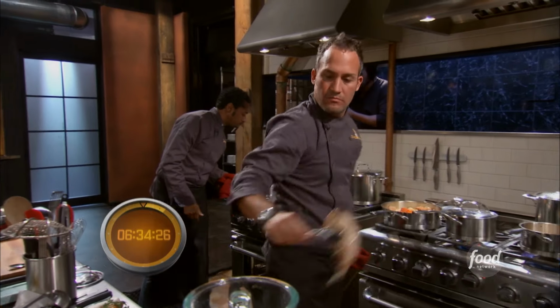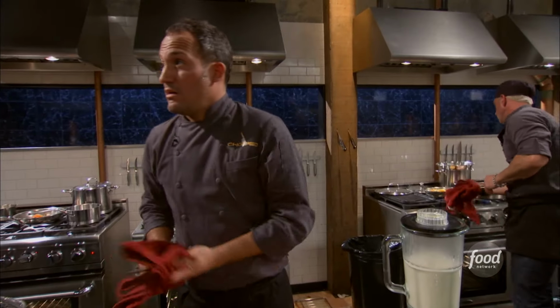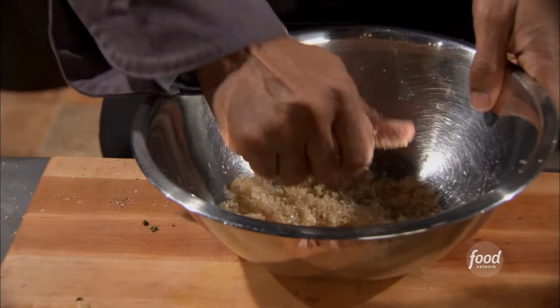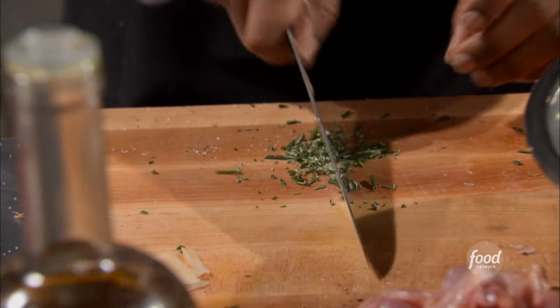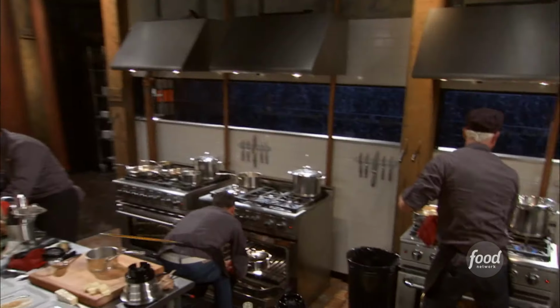I pulled the rabbit pan out of the oven to check doneness. Sean doesn't seem to like how done it is. Well, it won't be cooked. There's not enough time. For the pork rinds, I begin to smash them up. I incorporate some chopped rosemary. I want to have that be the topping on the rabbit once it's plated.